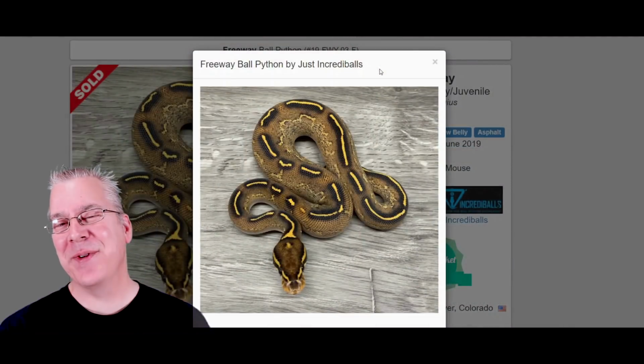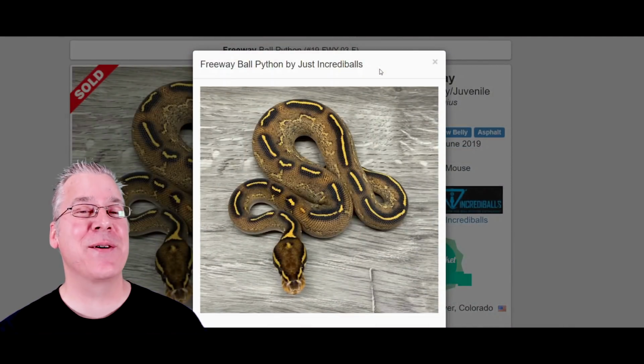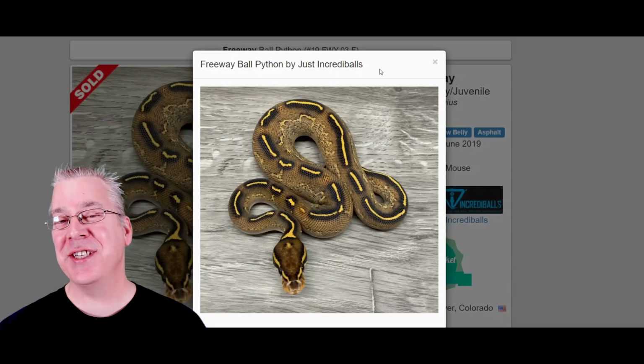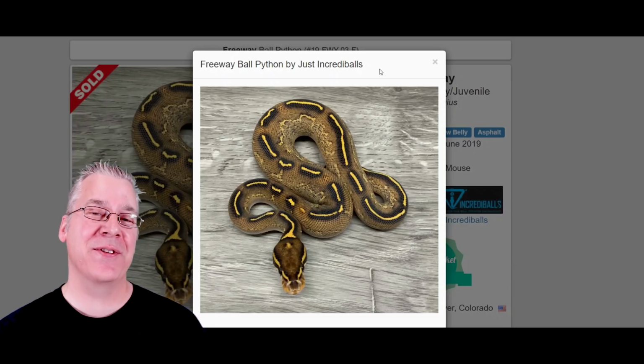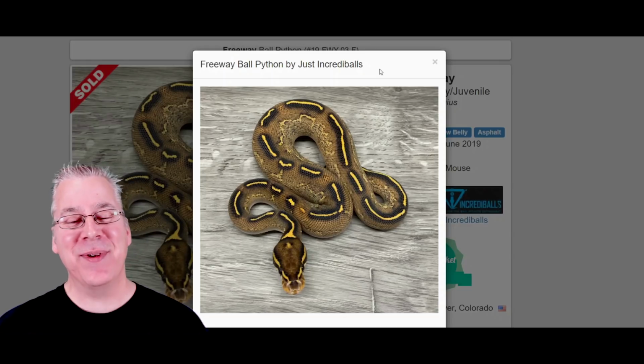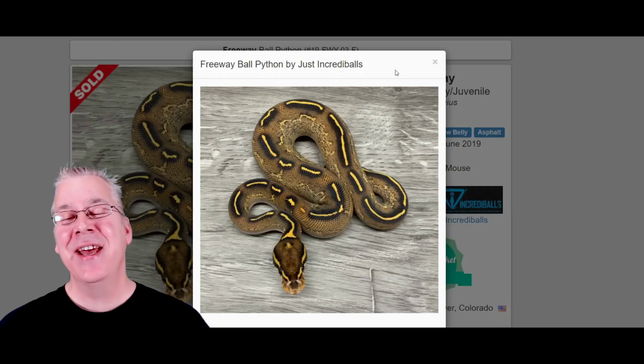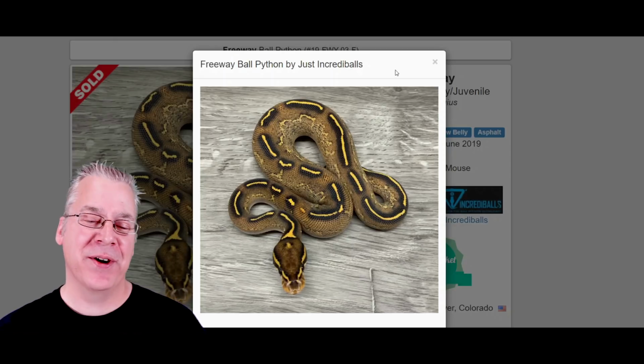So what I'm going to do today is jump over to the internet and show you the potential and some of the huge variability in the freeway. Alright, so I'm going to jump over here on morphmarket.com, and the first thing I want to show you is the variability within the freeway. Just the same genes and just different snakes, and we can take a look at the differences. It's pretty incredible. As a matter of fact, I pulled up 5 different freeways, and I think you'll be really surprised at the differences in the visual appearance between them.